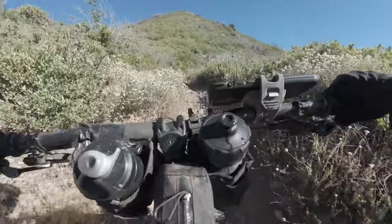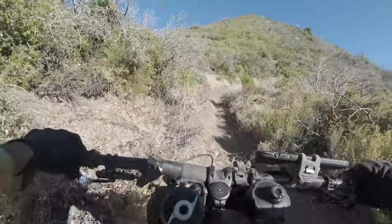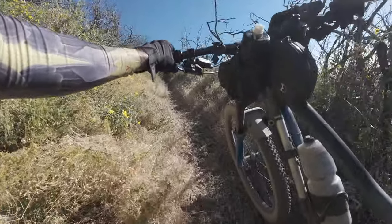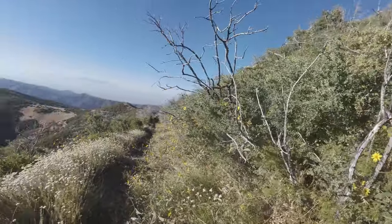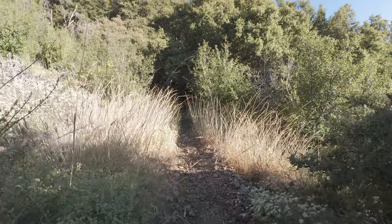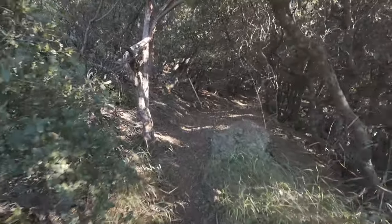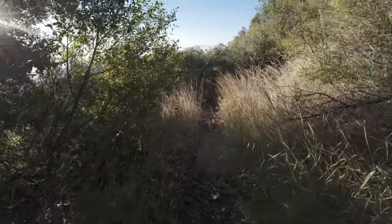Wow. So I just walked up to see how much more work there is to do, and this is where the trail transitions into a dark oak forest. So this is basically the end of the trail work.